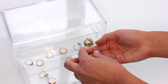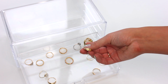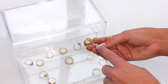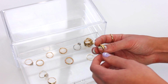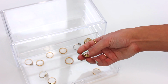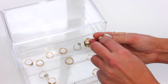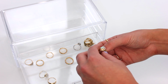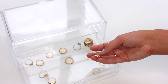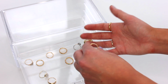I also am a huge fan of a good pinky ring. This one is also from Majuri. This has a little honeybee on it. And this one is, I believe, plated gold, whereas most of my Majuri rings are solid gold. So you do want to be careful if you are washing your hands in water, because I have found that this is worn a little bit and you can see the gold plating coming off. But to be fair, I've also had this for quite some time. And like I said, I don't necessarily treat my jewelry the best. So I'm surprised it looks this good, if I'm honest.